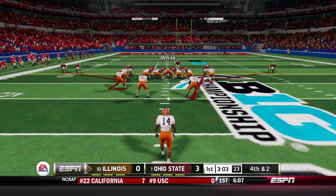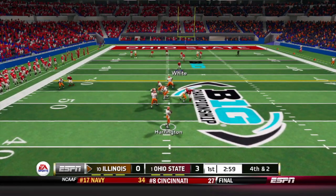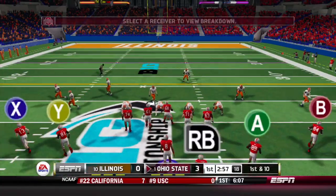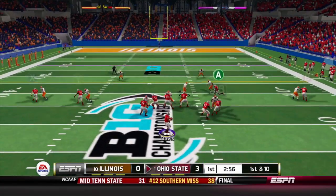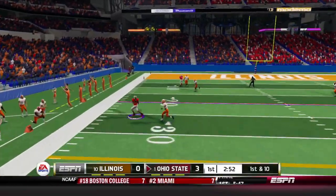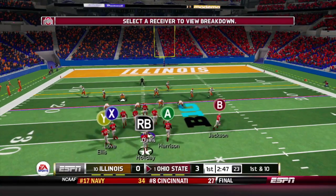Harrington wants to pin these guys deep, and you got to think he'll be looking coffin corner on this one. Here's the punt. No, they're going to throw it. Tackled. Ohio State holds a field goal lead. He scrambles. And a nice catch there. First and 10. Ball on the 23.